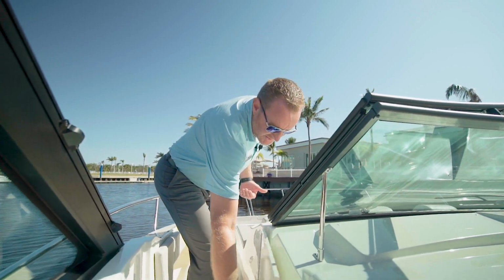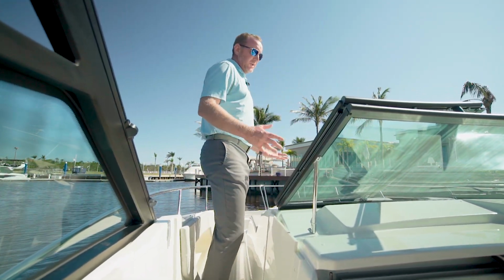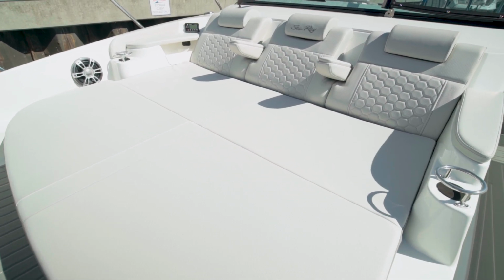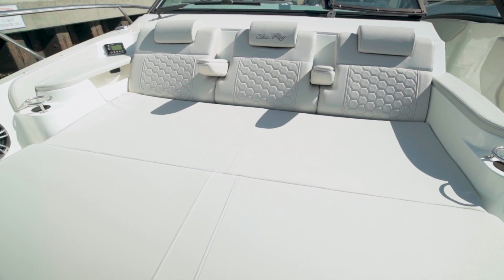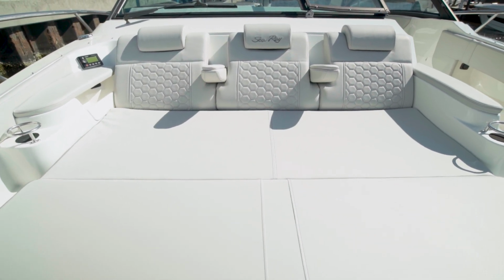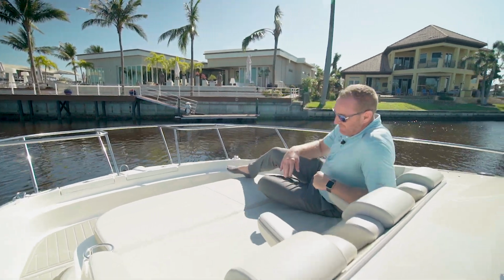If you wanted to close this to block off wind, you can do that as well on those cool mornings or cool evenings. But check out this sun pad up front. Now my wife and her girlfriends, they would love to be up here. This is their spot. Even has these fold down armrests. And again, 6'5", I have the ability to lay on this front sun pad with plenty of support, very comfortable.